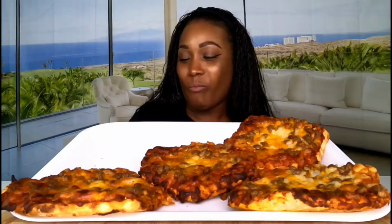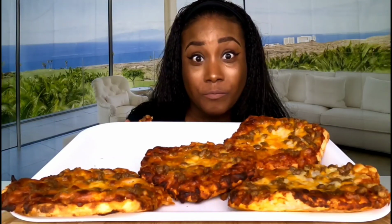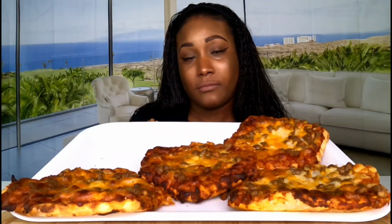Y'all, this tastes just like the Fiestada we ate in school. Now, since I purchased these pizzas, I learned that I'm gonna need a larger deep freezer, okay? Because I have my freezer that's attached to the refrigerator, and then I have a chest freezer.